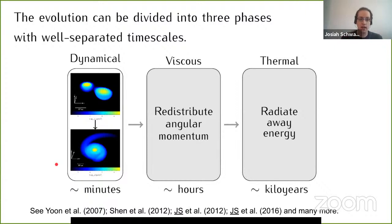And that runaway process is happening on the orbital period of the system. So that means that in something like minutes, this tidal disruption procedure has completed. And so now you have this disk of material, and that disk can be unstable to various magnetohydrodynamic instabilities that lead angular momentum to be transported through the remnant. And the time scale for that to happen is likely to be hundreds or thousands of orbital periods. And so at that time, you have torques, again, moving angular momentum through the remnant.